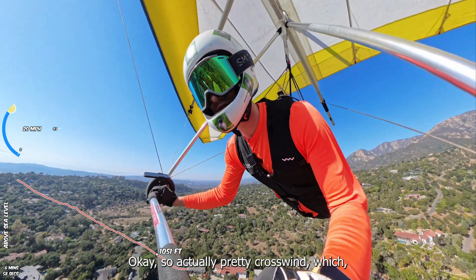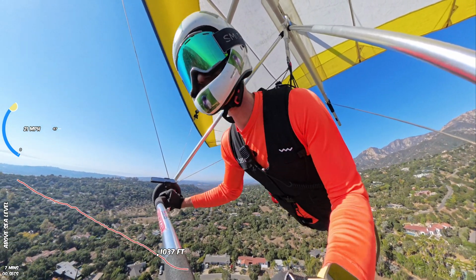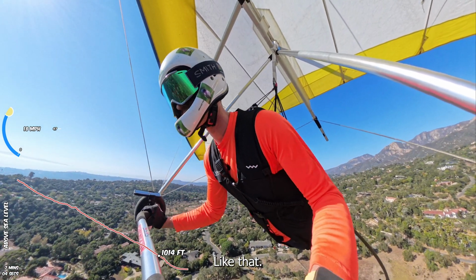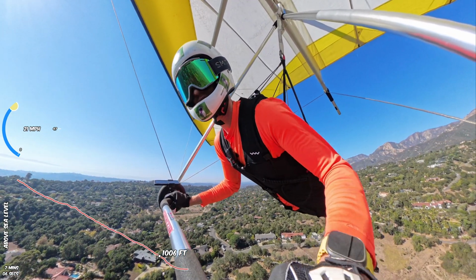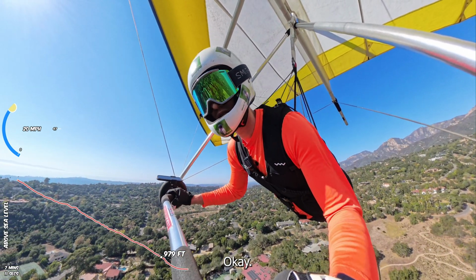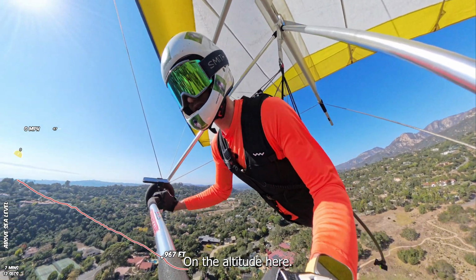Okay, so actually pretty crosswind, but it's trending headwind, so that's pretty cool. Okay. Plenty of altitude here.